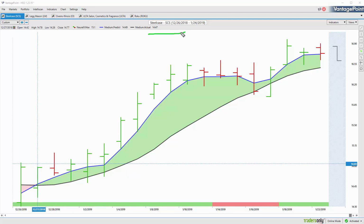So starting here with Steelcase, a manufacturer of office products and things like that, it almost doesn't matter. Almost every stock here is moving up aside from a few things out there. But we have daily price action, so each one of these bars here is a full trading day. And you see against that, there's a black line, a blue line, a green or red indicator at the bottom, and also a predicted trading range here. It looks like a shadow candle. And we'll explain how all of this works together.